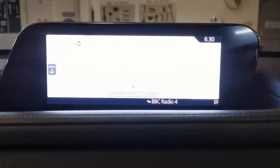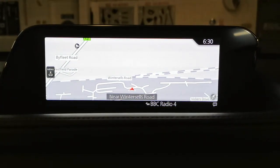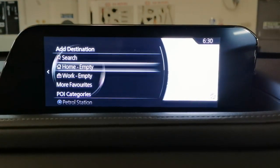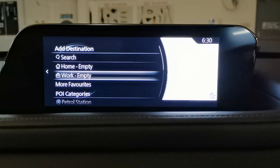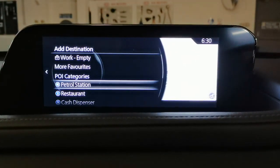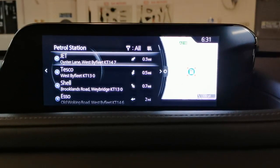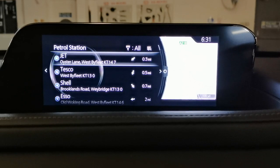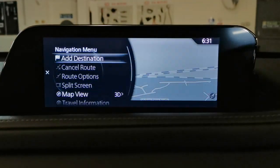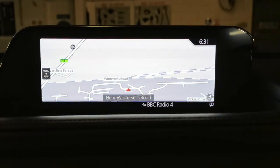That's in its nighttime setting, this is in its daytime setting. So press this navigation wheel, you can add a destination, town or postcode, set up home, work, favourites, points of interest category. So this needs a fuel station, so press petrol station, it'll come up with a range of options, highlight which one I want to go to, and the nav will assist us in getting there. But a really nice widescreen navigation system.